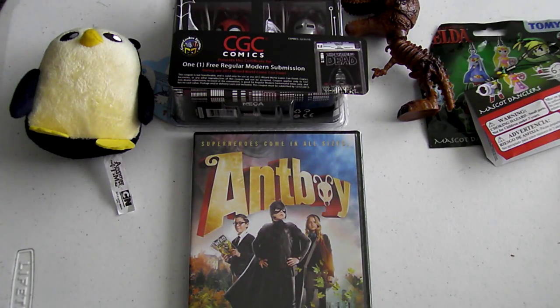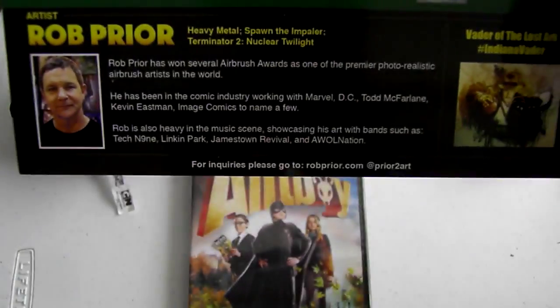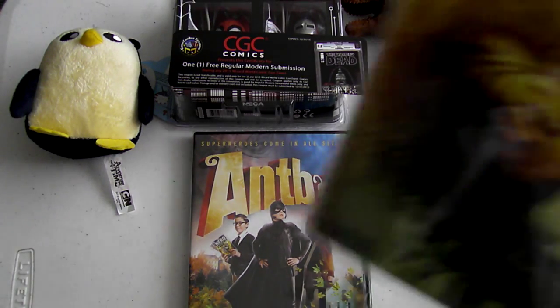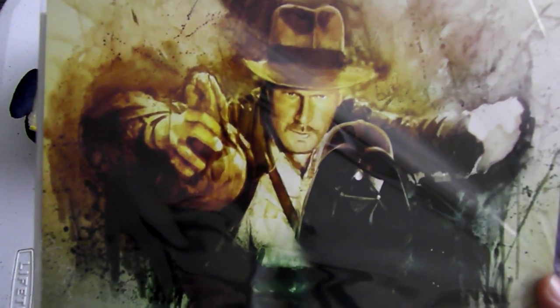But then I got a print from Rob Pryor, as you'll see right there. That's the artist for this month. His name is Rob Pryor. And he drew this really awesome thing that I think I'm going to have to get framed because of the fact that it's both Indiana Jones and Darth Vader.